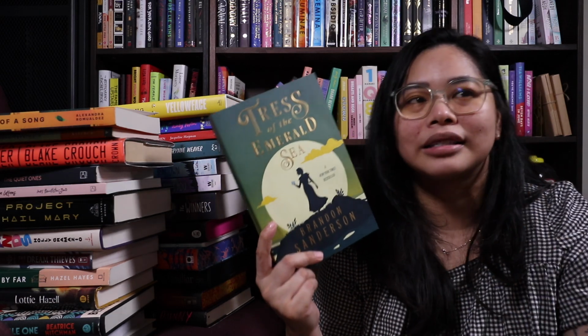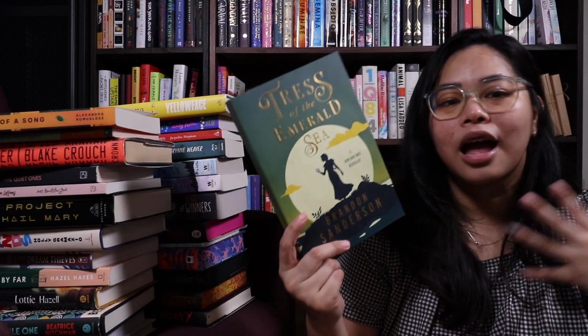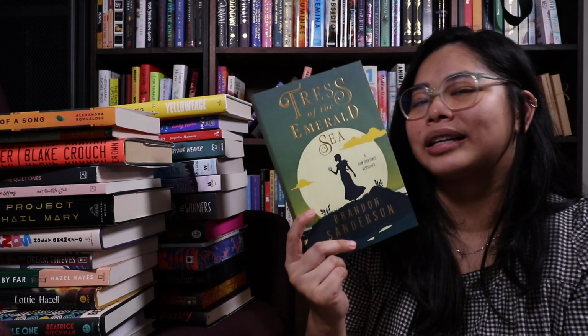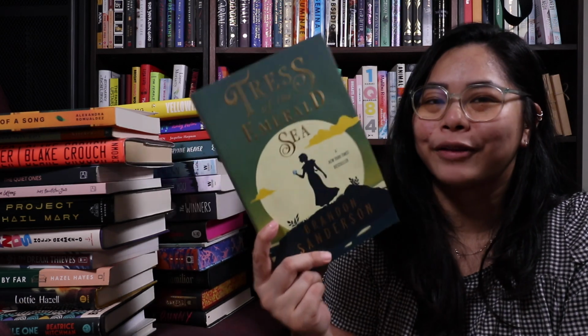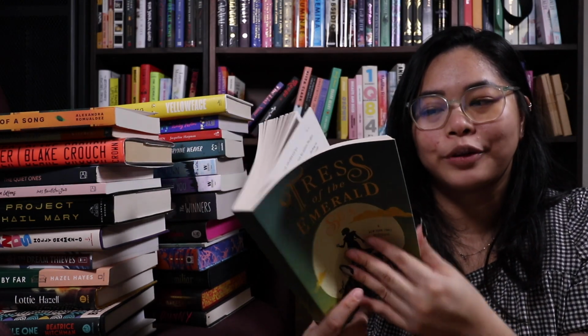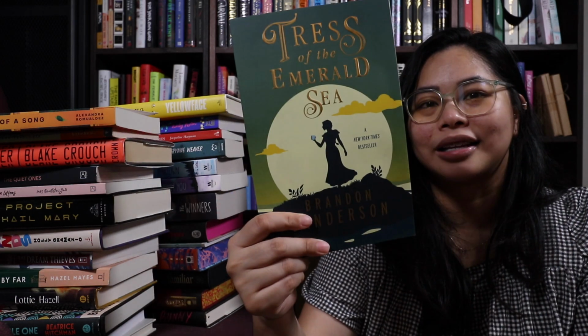and I've heard that this is kind of like a cozy fantasy without it being super cozy. There's still stakes, but it's not as intense as high fantasy, but it's still quite fun. And I like Brandon Sanderson's writing in Mistborn, so hopefully I love this one as well. Yeah, that is Chess of the Emerald Sea.